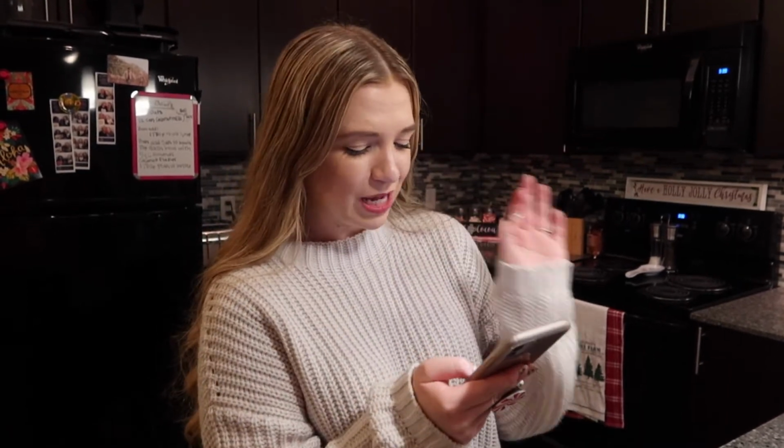I love these gingerbread. I normally hate gingerbread cookies, but these ones are so soft and so good. I know. Yeah, I don't like eating hard gingerbread, but the soft ones, so good.